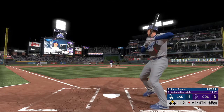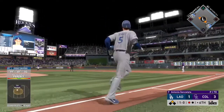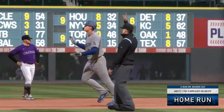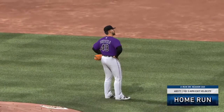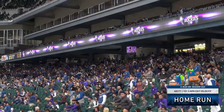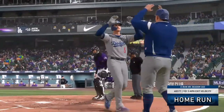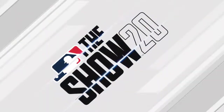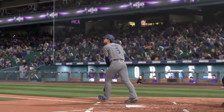The 1-0 is crushed to straightaway center. No doubt about this one. That ball is gone. So it's a 2-run homer for Corey Seager, number 22 on the year, and the Dodgers have come back to tie it at 3. Not every home run is exactly the same. That ball was absolutely destroyed.